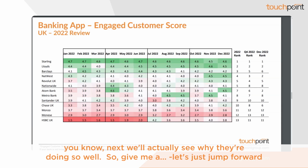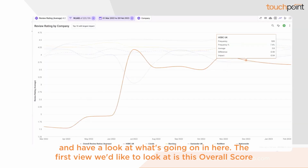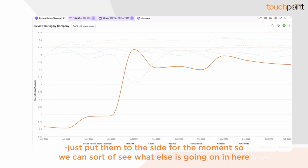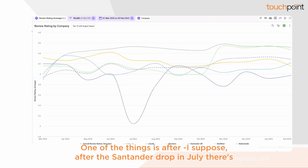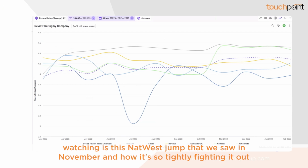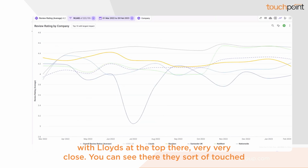So let's jump forward and have a look at what's going on in here. The first view we like to look at is this overall score. We can see that HSBC has jumped up, but let's put them to the side for the moment so we can see what else is going on. After the Santander drop in July, there's actually nice consistency across the year from there. One of the things we're also closely watching is this NatWest jump that we saw in November, and how it's so tightly fighting it out with Lloyds at the top.